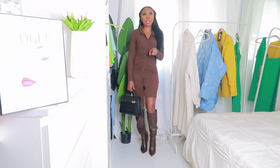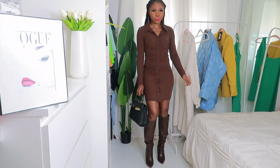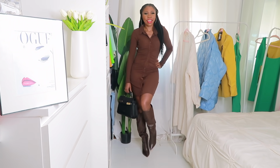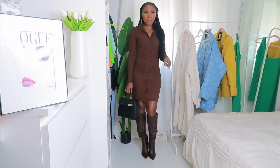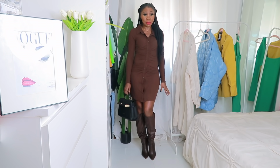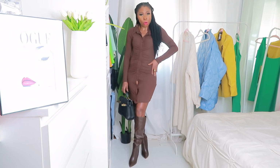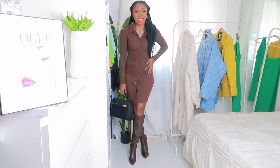Material here is made of polyester, viscose, and probably polyamide. I'm not quite sure about it. I reckon that it was $34 or $39.99, something like that, between those two prices. My boots are a number I picked from ASOS last season just to complement the color of the dress. Those two colors together are giving me chocolate, or chocolat, like they say in French.